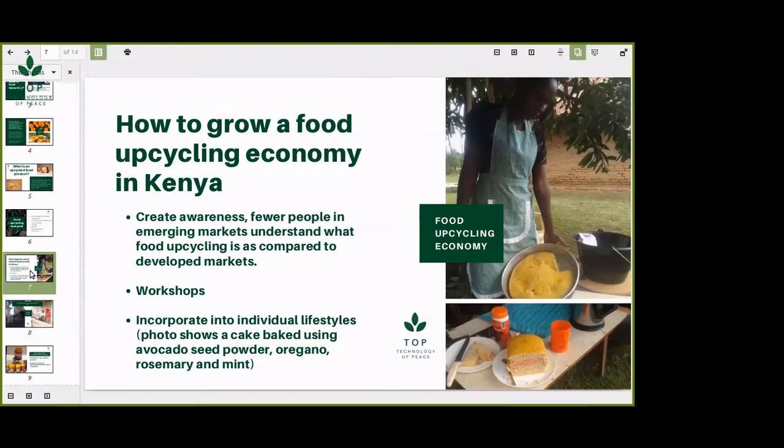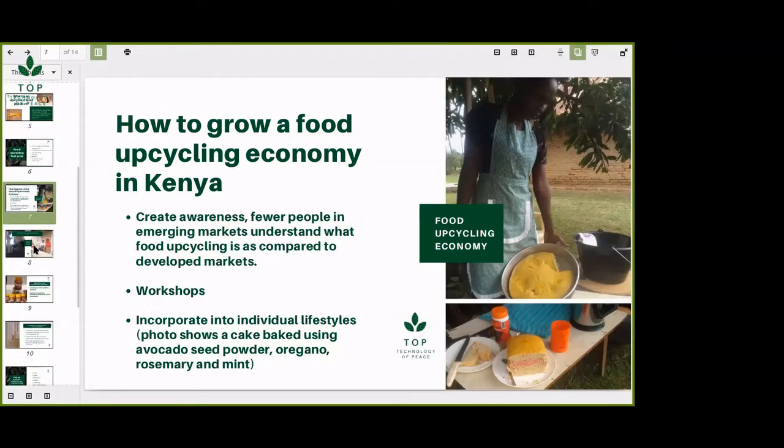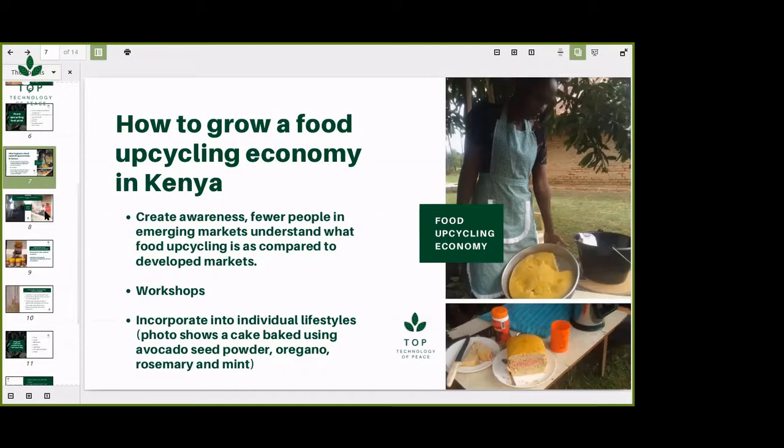There are two types. The first one that the lady is holding in her hand, we did not put avocado powder. But the lower one, we had put avocado powder and oregano and the mint family. When we were testing the two cakes, they realized that the one that we had put avocado seed powder and oregano and rosemary was tastier than the ordinary one that they knew. So the women promised that they'll do them in their household every other week so that they have bread for the week. That is what we did a week ago.